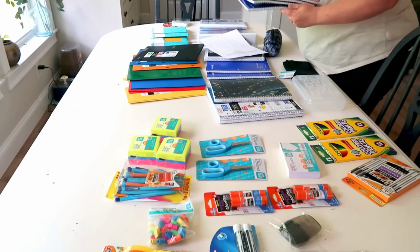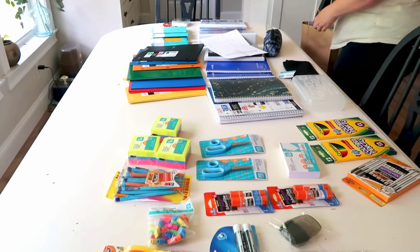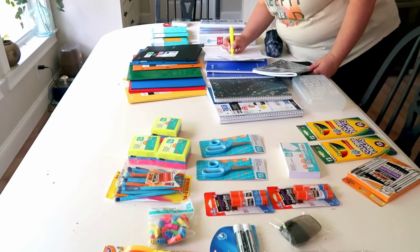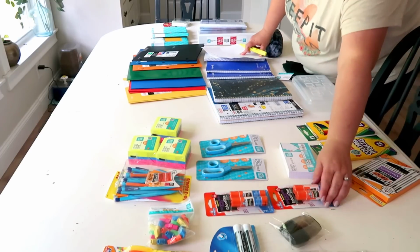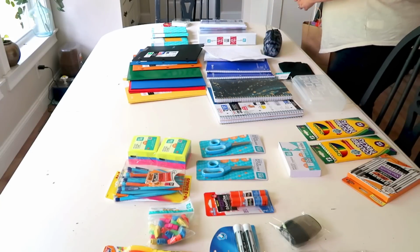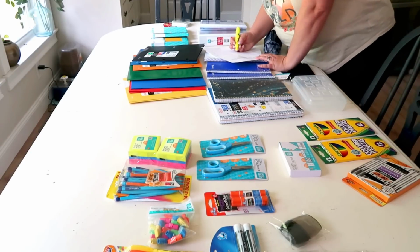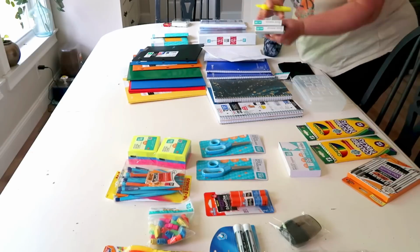But I just go kid by kiddo. I grab the supplies they need, and then I highlight their list as I go, as my way of checking it off, knowing that I got it. And if there's anything unhighlighted at the end of the list, then I know there's still things I need to get. I do believe there were still a couple of things I wasn't able to grab yet, maybe some things I wanted them to pick out themselves, but for the most part, I was able to get probably 95% of their supply list done.